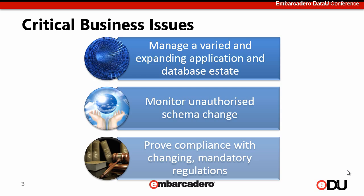They have a very large estate of applications, and applications which have databases at their back end. So they have a very large and varied application and database estate, and the real key driver is that that isn't static. There are continually mergers and acquisitions, and they're finding new database platforms that they're implementing in their database ecosystem. They're also finding legacy database systems that they need to bring under schema compliance control. So it very much is an expanding estate of applications, and particularly the databases that they need to monitor.